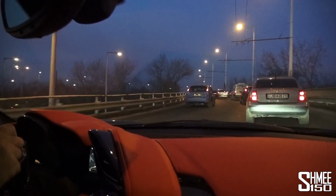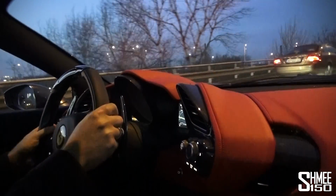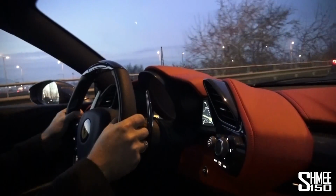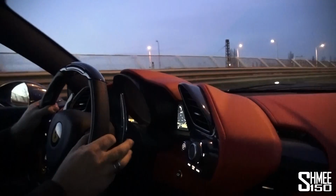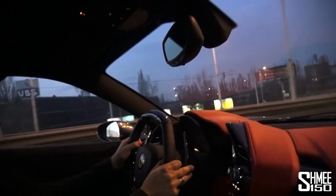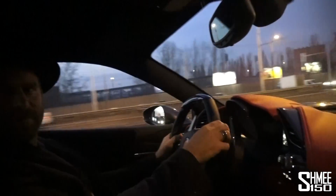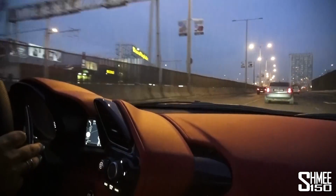Heading slightly out of the city then, to be able to drive the car somewhere that isn't stuck in a traffic jam. Certainly feels alright here from the passenger seat so far. How is it to drive? How does it compare day to day with the 458? Well, the suspension's a little bit better. They've put the Ferrari dampers in this car and in the software, so on bumpy roads it's a little bit more plush to drive now. At the same time, they've stiffened the suspension because of the power. So it's actually quite pleasant.